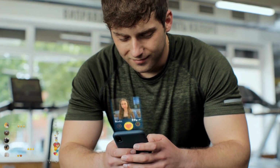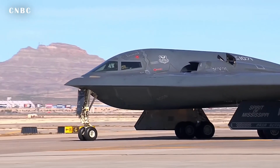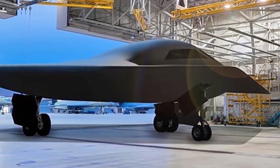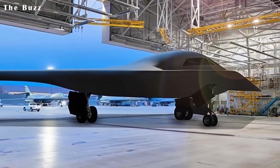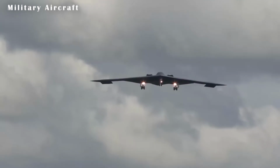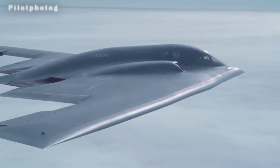This incident sparked a heated debate on social media over whether or not it was only an improved version of the B-2. The only plausible explanation for the uncanny resemblance, however, can be the fact that the B-21 is a B-2 bomber 2.0. But is it really the case? When determining the degree to which the B-21 is similar to the B-2, the first thing to take into account is whether or not Northrop Grumman intended for it to be this way.